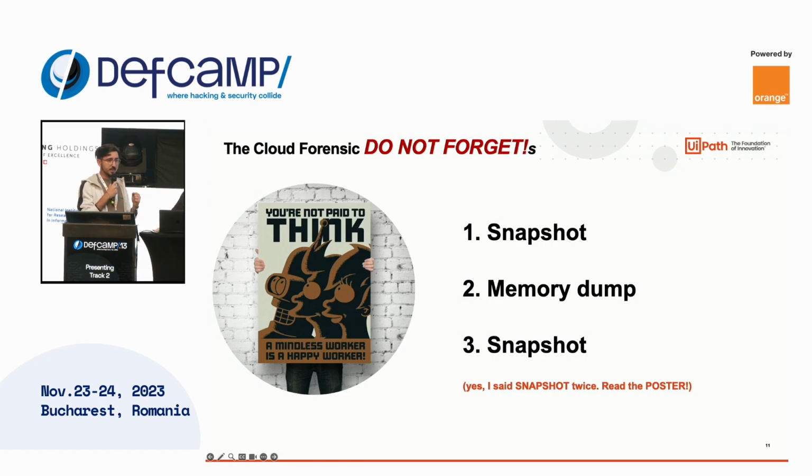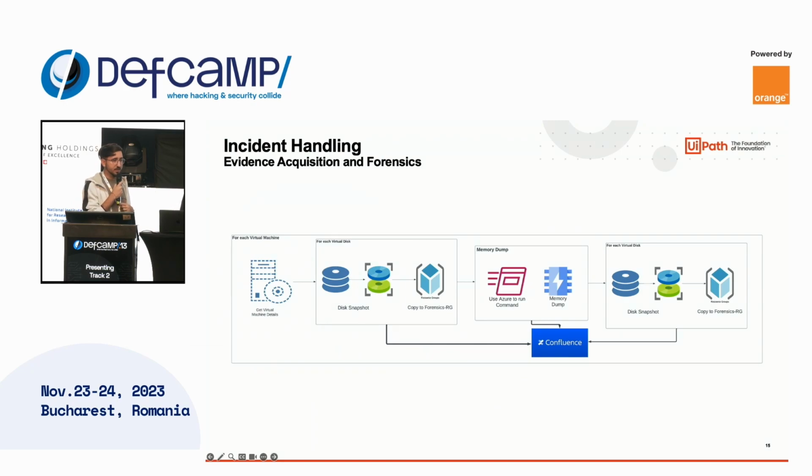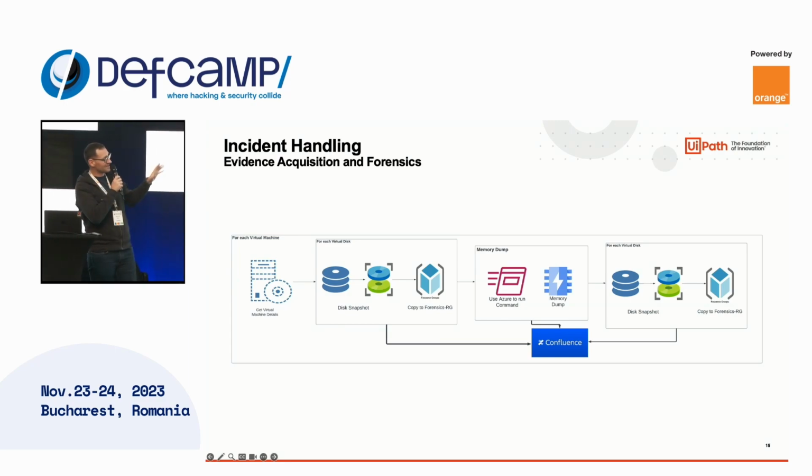Cool. So let's go ahead now and see how this process will go step by step. I tried to take everything that Cristian just said in that beautiful slide with a poster and put it here.